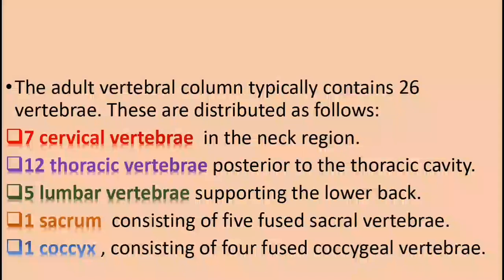So this is the distribution of the vertebrae along the vertebral column. First, we have the 7 cervical, then 12 thoracic vertebrae, 5 lumbar vertebrae, 1 sacrum, and finally 1 coccyx. For the last two, we've been told they are fused: the sacrum is 5 fused, and the coccyx is 4 fused.